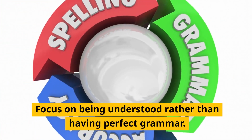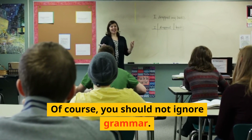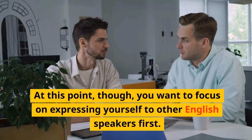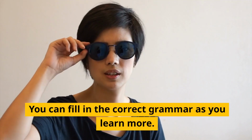Focus on being understood rather than having perfect grammar. Of course, you should not ignore grammar. At this point, though, you want to focus on expressing yourself to other English speakers first. You can fill in the correct grammar as you learn more.